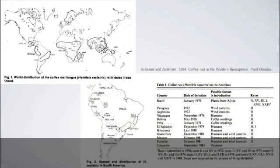That's when the coffee rust arrived in Brazil, most likely through some infected material, and then seed plants from Africa during 1970, and from there it moved all the way up to Central America, where it's still a big problem. The only place in the world where coffee rust hasn't arrived is Hawaii, and of course they are being very careful, making sure they do not import any coffee from other places, because it is a big problem.